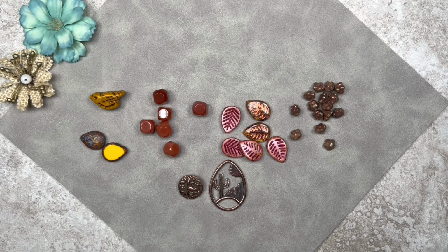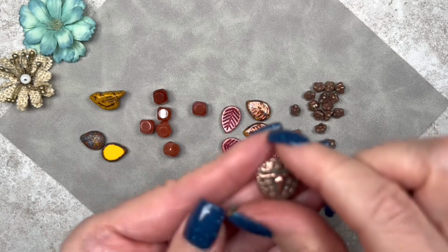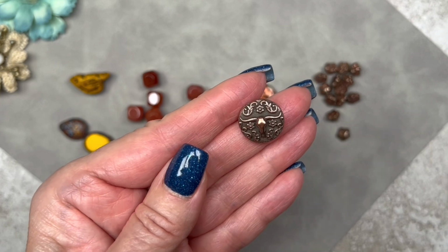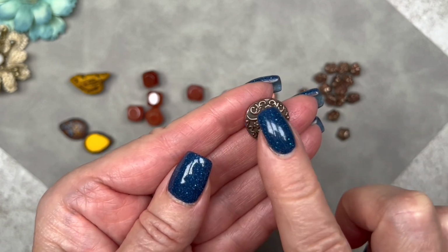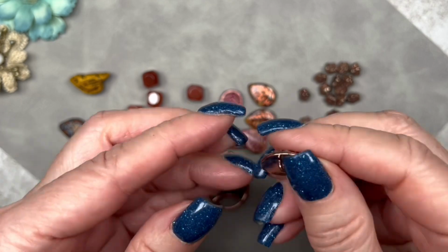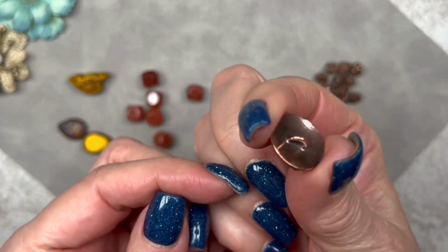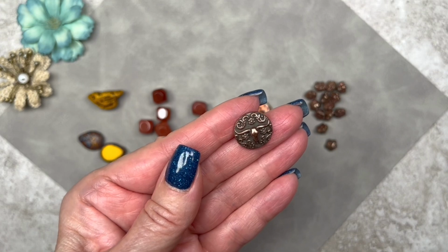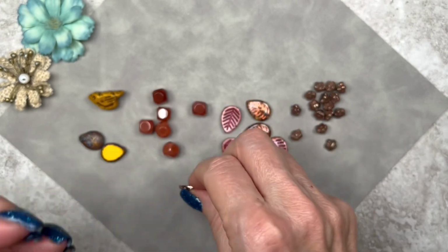We have a button clasp and this focal here. Let's take a look at the button clasp. It has a longhorn and it has these beautiful flower designs and scrolls. But this finish is absolutely gorgeous. It's so pretty. And there's the back. And it measures 16 millimeters. This is going to look beautiful on a bracelet.